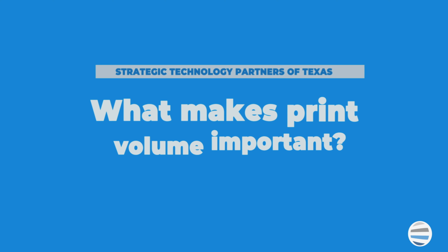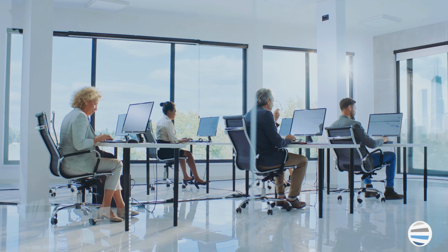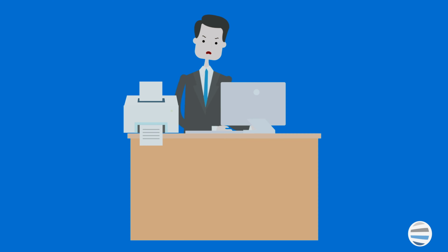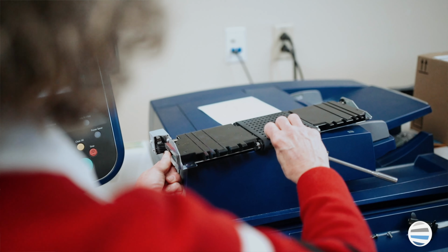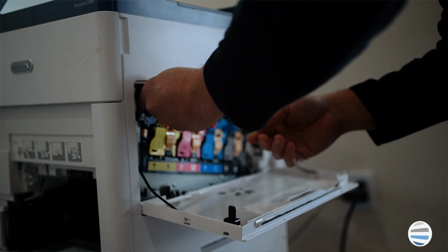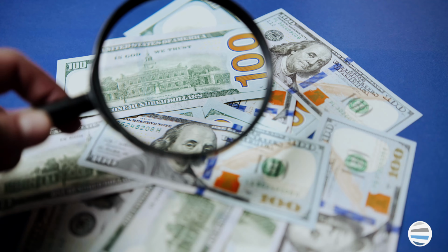What makes print volume important? The bottom line when it comes to print volume is that you need a machine that can support your workload. Your recommended print volume is there for a reason because your machine isn't built to print more than that number. Pushing your printer hard just to get a job done will burn it out fast, and you'll spend significantly more money on service calls, repairs, parts, and time loss than you will on a printer that can actually support your workload. Printing under your recommended print volume by a lot means you're overpaying for print services by a lot.